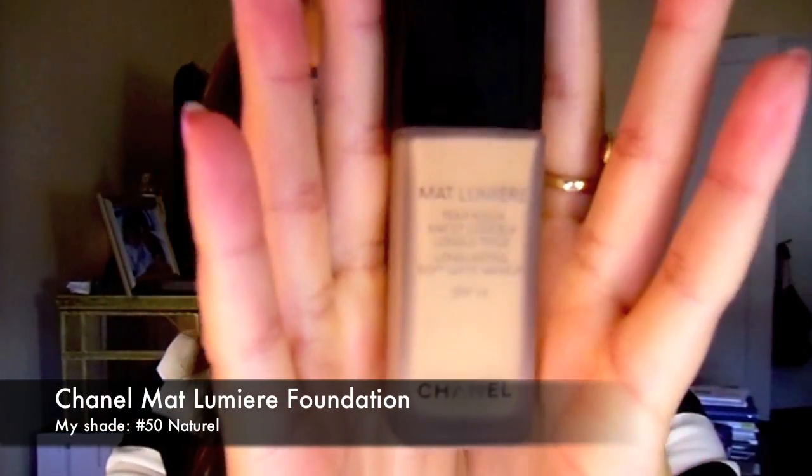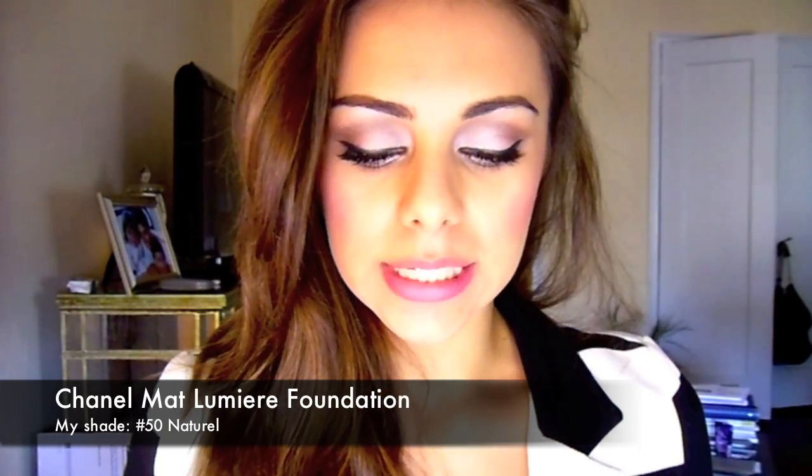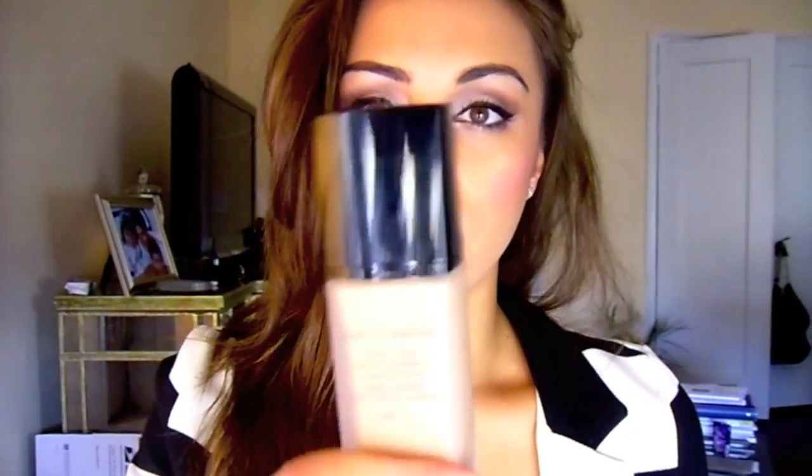Yeah, I really like it. Next, my favorite foundation of all time is the Chanel Matte Lumiere foundation, and I spoke about this in my current favorites video, and I absolutely love it. It only comes in 5 shades though, so that's maybe a disadvantage, but I did find my perfect shade, and it's in 50 Naturel. I really like this. It goes on super smooth and it gives a really silky finish. I'm wearing it right now. It's long lasting and it's matte, so this is great for oily skin. They also have a couple of other ones. I'm going to list them down below.